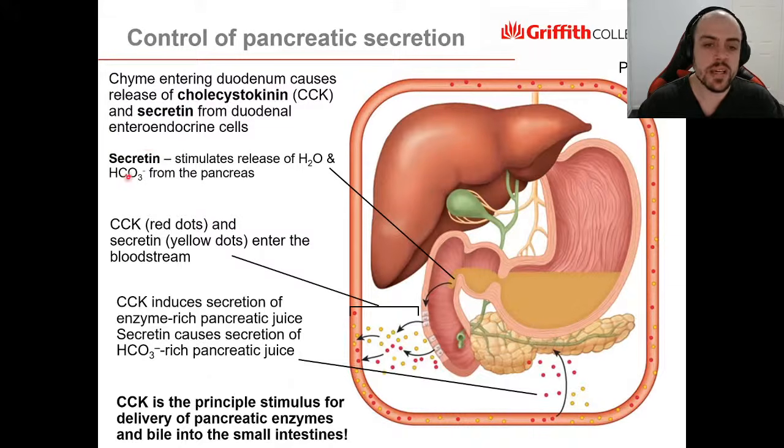Now, what secretin does is it triggers the pancreas to release bicarbonate and water, on top of the pancreatic juices that we were talking about before. Basically, this is very alkaline, so it's very basic. So secretin, with this water and bicarbonate, along with the pancreatic juices and the bile, all three of those function to help neutralize that acid, okay? We want to neutralize it.